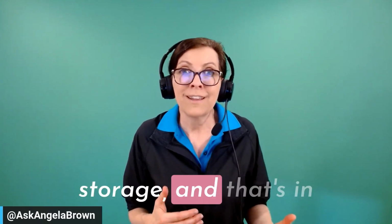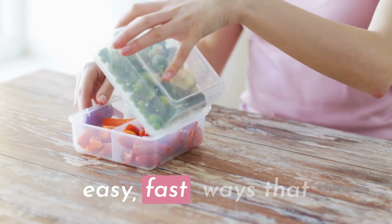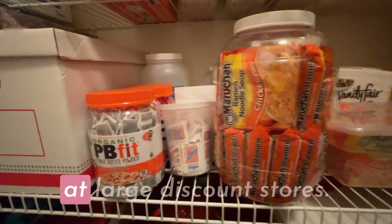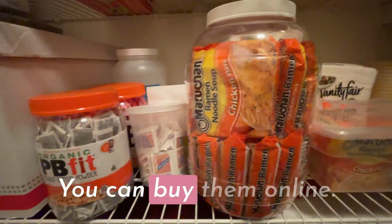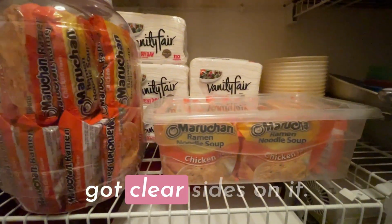And so my suggestion has always been there's a way to store food properly if you're going to have food storage, and that's in airtight, clear containers. One of the quick, easy, fast ways that we do this is with clear plastic shoe boxes. You can buy them in bulk at large discount stores. You can buy them online, but just a clear plastic shoebox. It's got a clear lid. It's got clear sides on it.